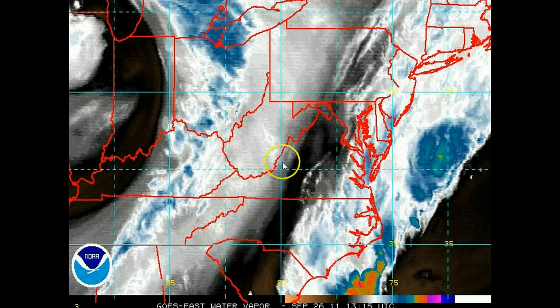And from our water vapor imagery, you can see the cloudiness here and the higher cloud tops offshore. Some breaks with the high clouds across northern New Jersey, the New York City metropolitan area, but generally not a bad day at all. Temperatures in the 70s. A little bit of a break in between as high pressure tries to dry out the mid and lower levels of the atmosphere. This is the water vapor imagery.